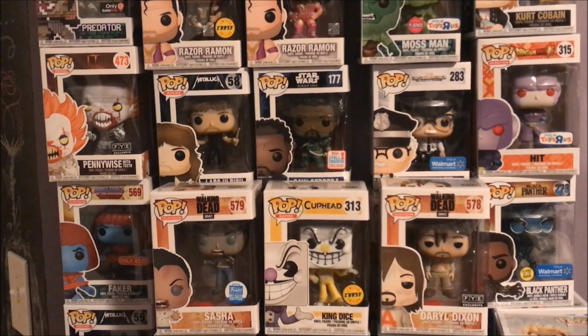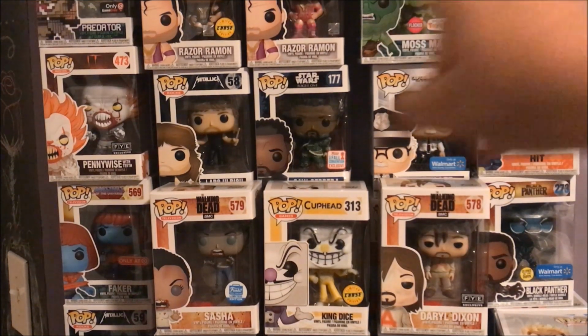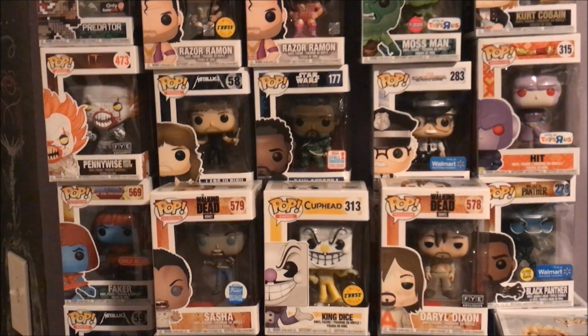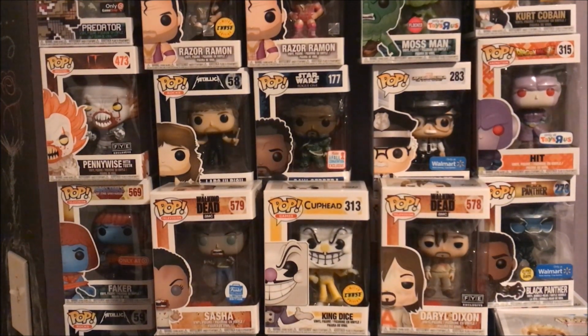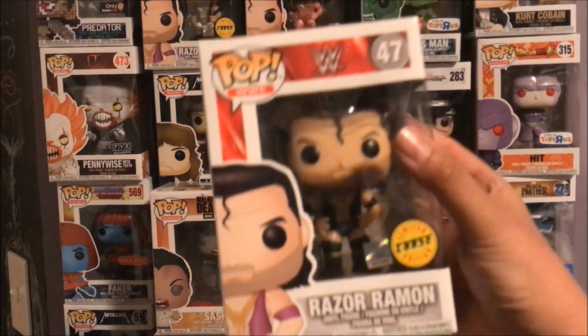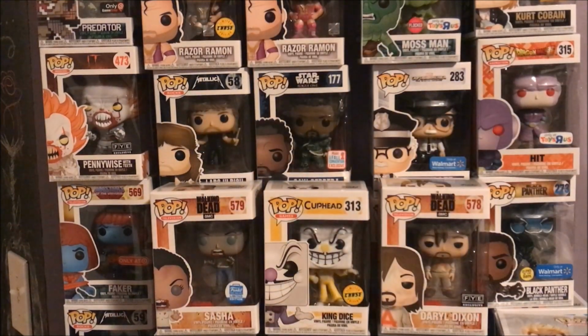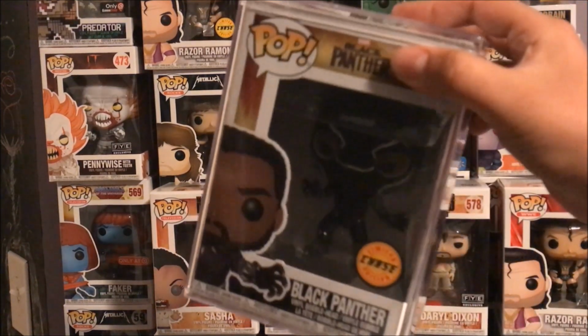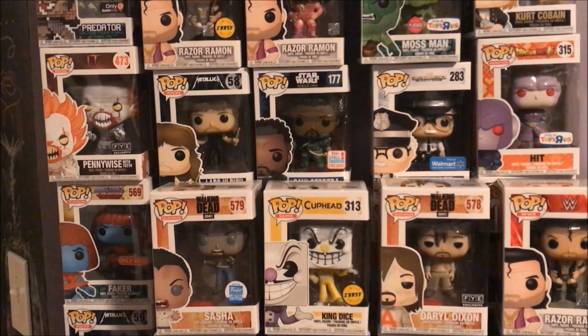I'm like, yes. Because I already have a Razor Ramon up top over there in the corner, but I want another one to take out the box and put on my dashboard in my truck. So I definitely wanted the Razor Ramon, like a secondary one. So they're not available for trades, like either or. But I did get the Razor Ramon from FYE, and I did not get the Black Panther because he needed a Black Panther. Why would I not hook him up, since he just like totally hooked me up? He helped me look for him. He's like, there's one here, let me help you, there's one there. I mean, really an awesome guy.